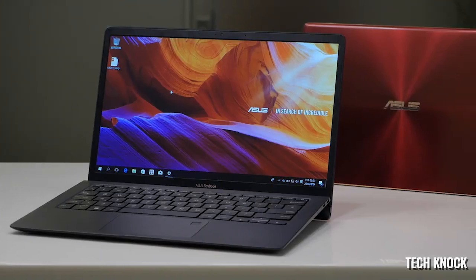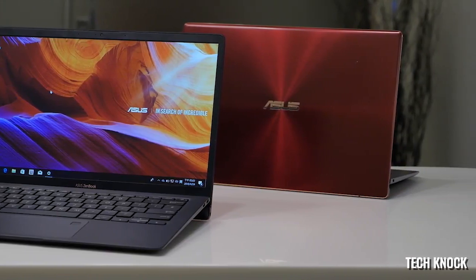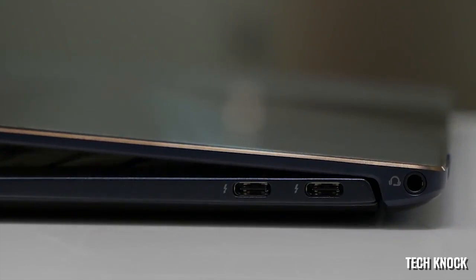This ultra-portable notebook was designed for users who need all-day battery life that does not compromise on horsepower. It measures only 0.5 inches thin and weighs in at just 2.2 pounds.